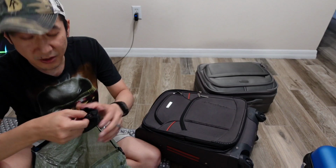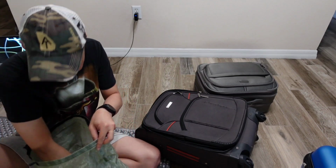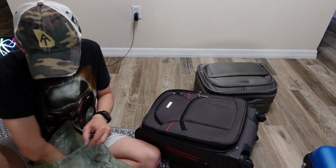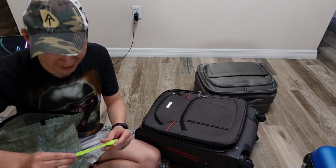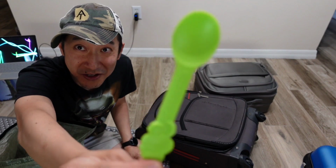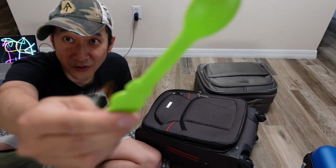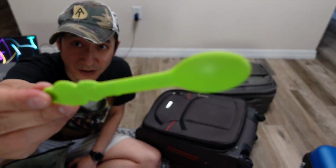It's great. Little stove. Bringing, of course, a mini Bic lighter, and of course, I'm bringing a Menchie spoon. Everyone's bringing this weird gear, and I've tried different spoons, and I just don't think this is gonna fail. If I have a bigger container, I'll just cut it down, but I'm gonna bring a Menchie spoon.